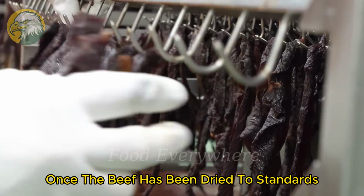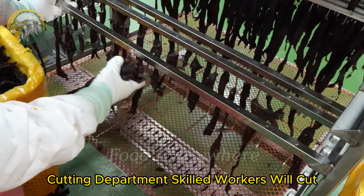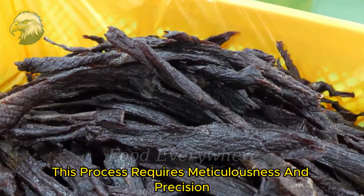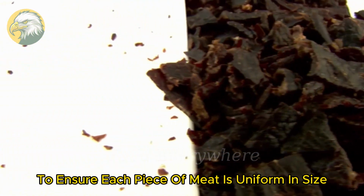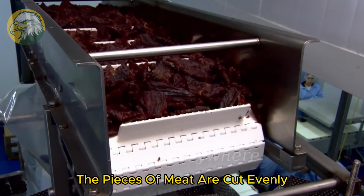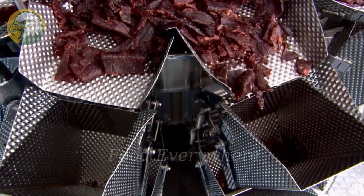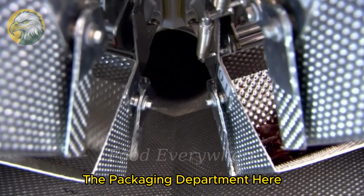Once the beef has been dried to standards, each piece of meat will be transferred to the cutting department. Skilled workers will cut the dried beef into just enough pieces, suitable to the requirements of the final product. This process requires meticulousness and precision to ensure each piece of meat is uniform in size, providing a perfect experience for consumers. The pieces of meat are cut evenly, not too big or too small, ensuring aesthetics and ease of use.